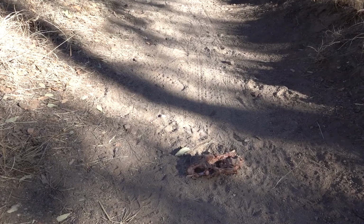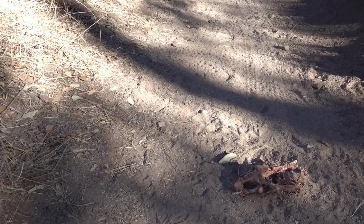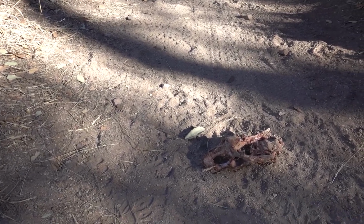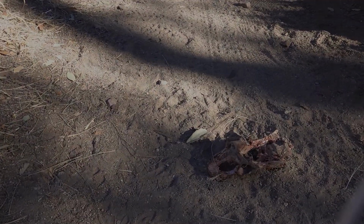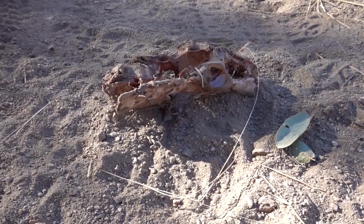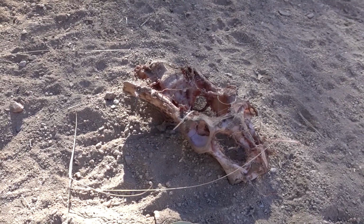Salt was not on the trail when I went up. Could be a little too big for a rabbit. It could be, I don't know. I don't know anything about this sort of thing. Interesting though, you can see where it was licked clean. Wow.